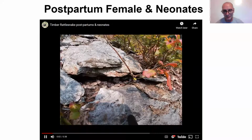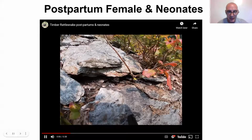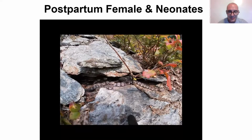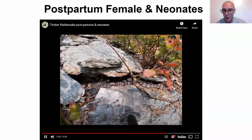Oh, it's time lapse too. So this is the mother of one of them right there. And there's also some up here crawling around. See, they're really flicking their tongue at the GoPro. I'm not present at this point, so it's just a GoPro they're flicking at.